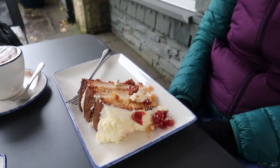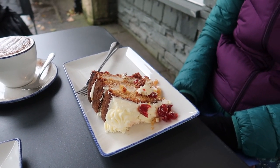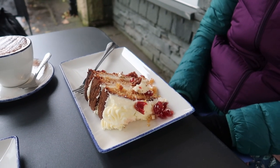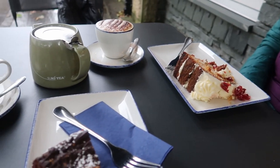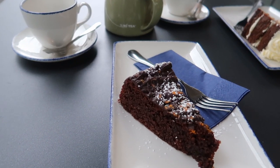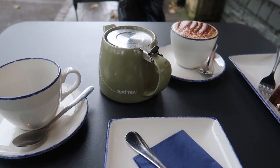Oh, nice bit of cake. You got a nice bit of cake? And a cappuccino. My goodness me. And that is almond and cherry slice. Mm, and yours is the gluten-free option. Mine's the gluten-free option, which is chocolate orange. And you've got green tea. I've got green tea, you've got cappuccino.